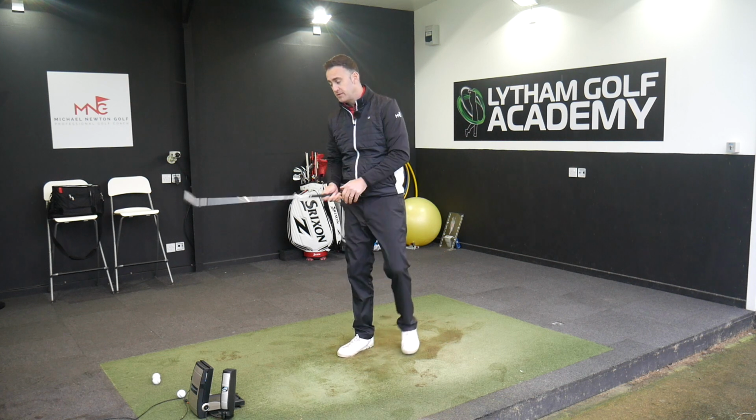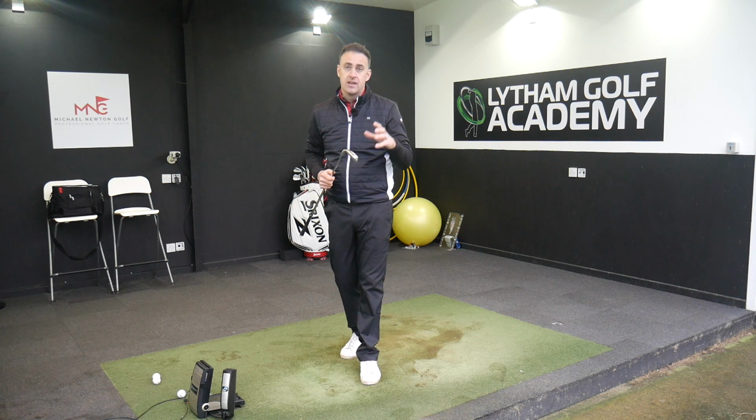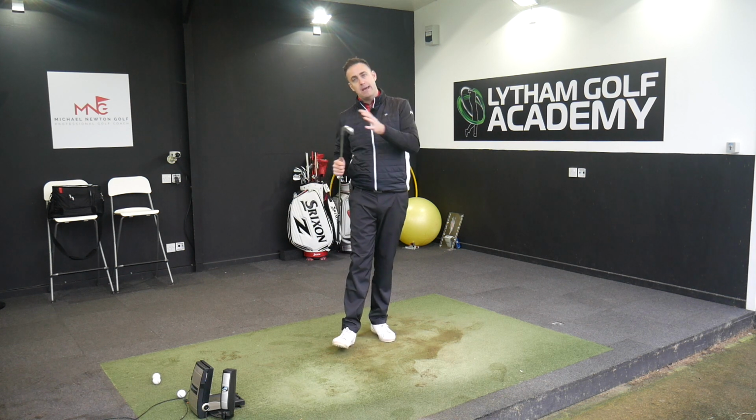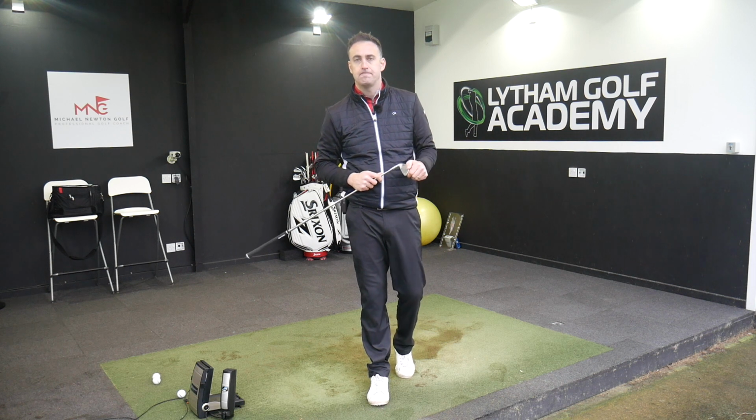It's very confidence inspiring. The loft on this 7 iron is 29.5 degrees. They do offer a power spec in there, so you can go 2 degrees stronger, and also a retro spec if you want to go a little bit weaker also. So number 2 in my top 5 list is the Ping G700 iron.